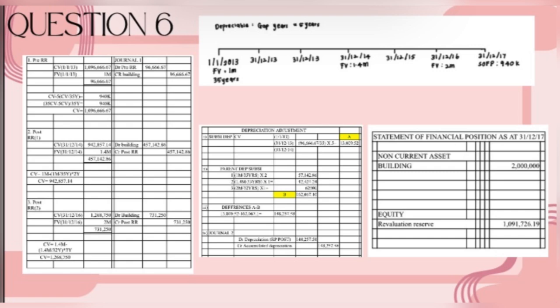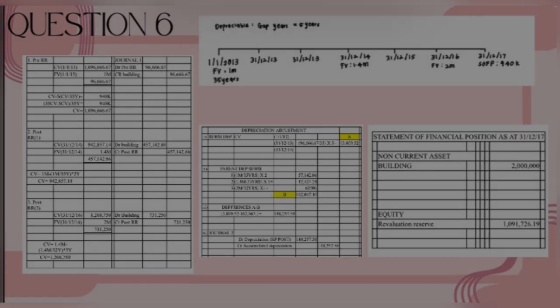148,257.58. And then last but not least, the last step is to do the statement of financial position as at 31st December 2017. We have non-current asset, which is building 2 million, which is the latest fair value amount, and equity revaluation reserve 1,091,726.19, which is the amount of the revaluation reserve, and minus the pre-RR because the CV is bigger. That's it from me. Thank you.